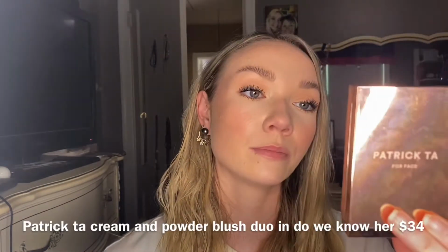This is the Patrick Ta Double Take Cream and Powder Blush Duo. This is the shade Do We Know Her? This is so beautiful, and as you can tell, I have used this so much. I don't really use the cream side in the summertime because, like I said, it will literally slide right off my face. Usually people use creams in the summer, but I literally can't because it'll make my face look wet and greasy and sweaty and nasty, and ew, no one wants that.